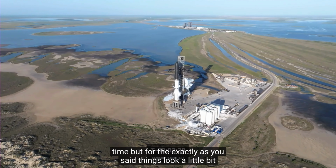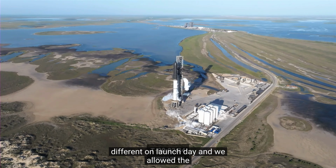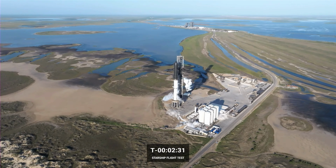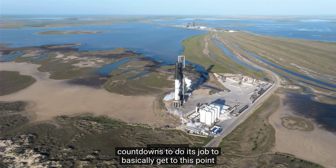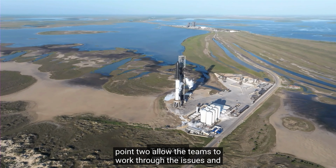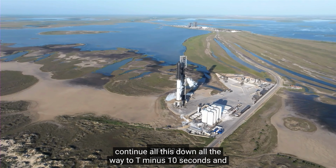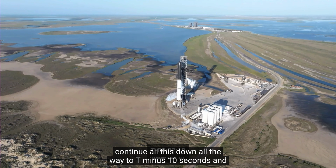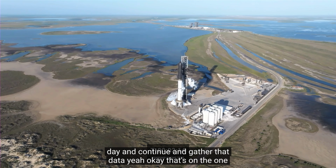But Shiva, exactly as you said, things look a little bit different on launch day. And we allowed the countdown to do its job, to basically get to this point, to allow the teams to work through the issues. And we're going to continue, like we said before, all the way down to T-minus 10 seconds. And that will really allow the teams to pretend like this is launch day and gather that data.